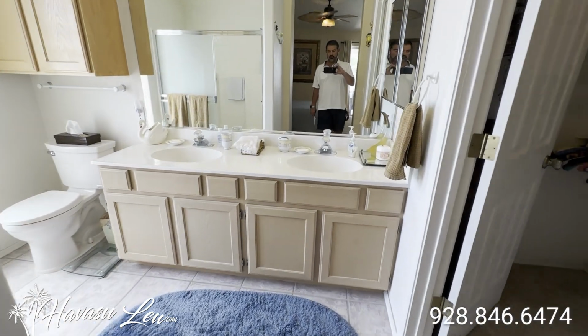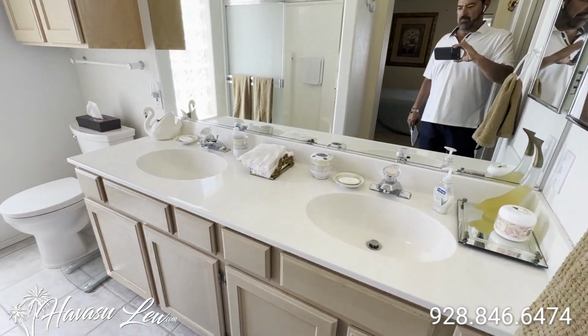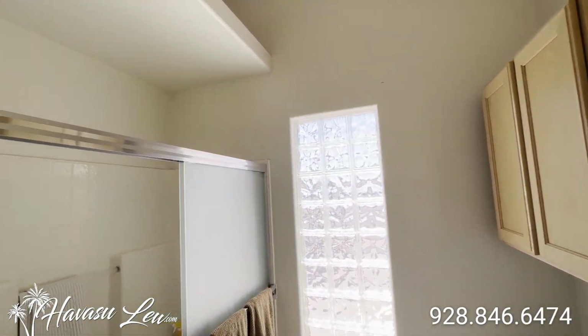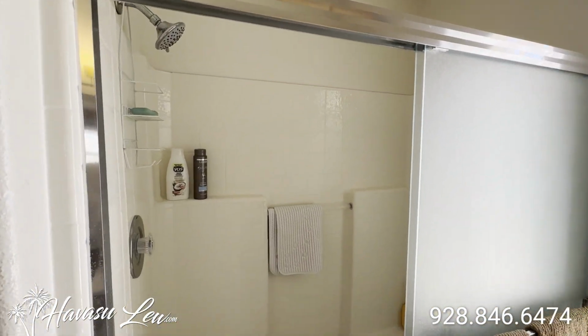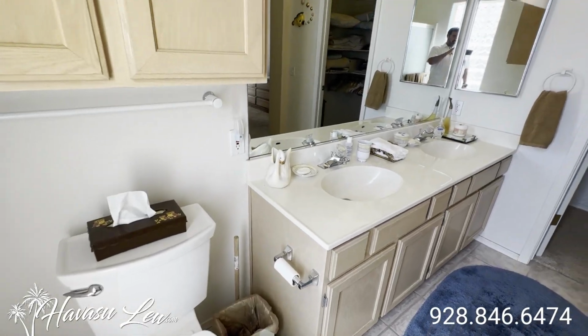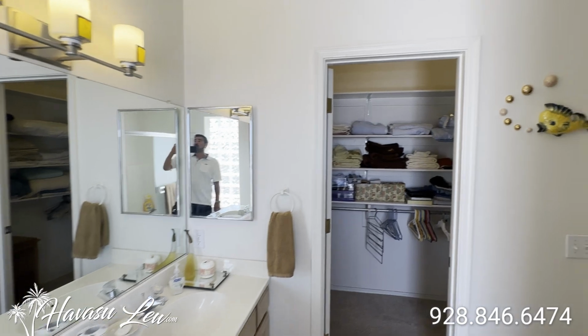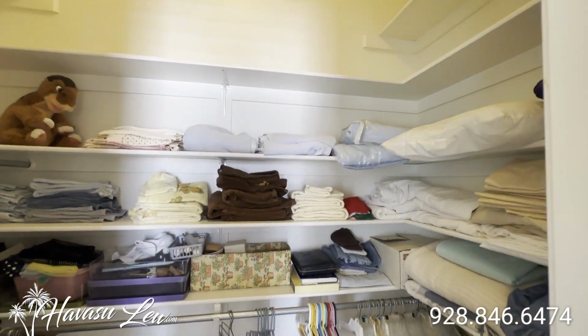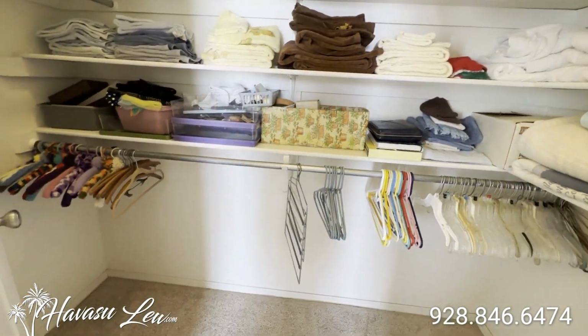Solid surface counters in the main master with dual sinks. Typical double door slider for your walk-in shower. Tall ceilings in here, vaulted ceilings in the rest of the house. Your little walk-in closet.